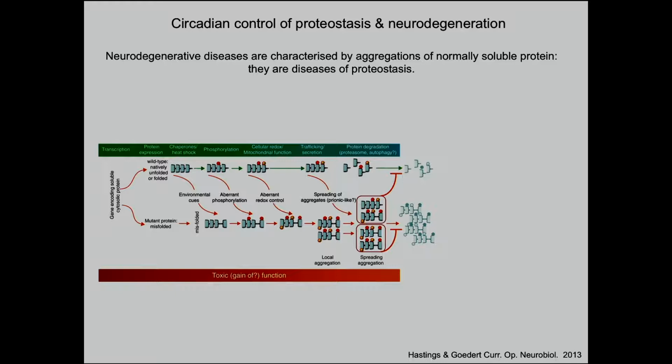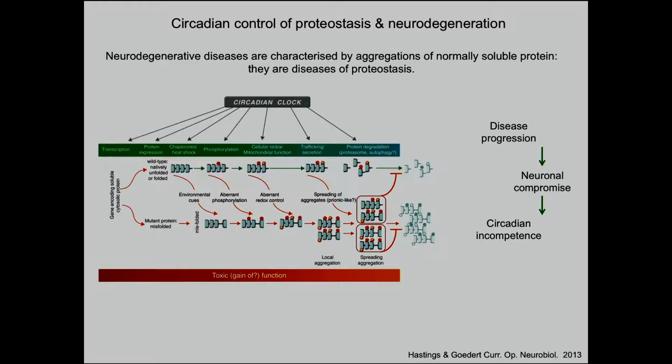I've gone to the trouble of showing this simply to make the point that all of these processes that govern the life history of the protein are under control of the circadian clock mechanism. The conventional way is to think, well, disease progression will compromise the neurons, and of course that will cause circadian incompetence. But if we have circadian incompetence, regulation of these processes becomes dysregulated. It's more likely that the protein will go onto this trajectory. And of course, circadian incompetence will compromise proteostasis and accelerate disease progression.